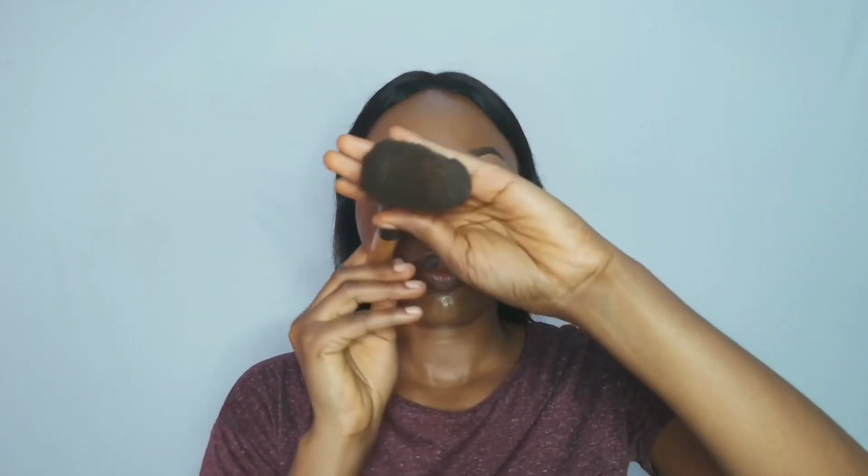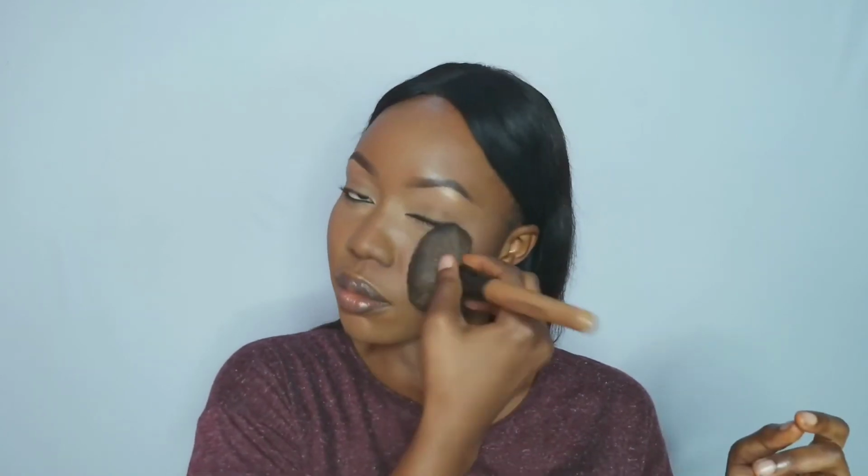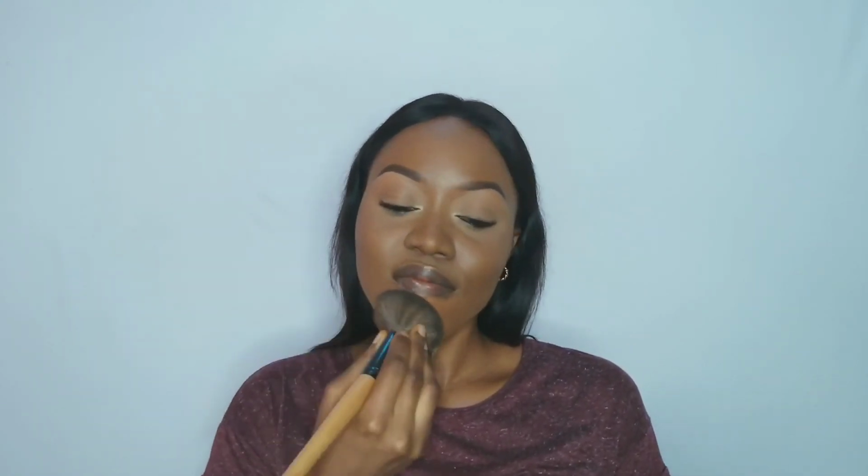So I'm going to go in with my powder brush without any product on it, and I'll just use that to absorb all of that oil first. That's what I would do. So just from using my powder brush without reapplying any powder, my makeup still looks good. So now I'm going to go in with my Milani pressed powder. I'll take that to touch up my face, and you guys will see what my makeup looks like when I touch up.